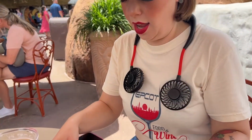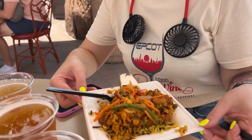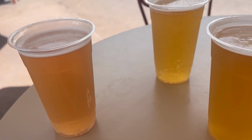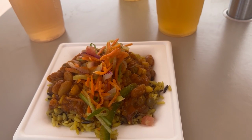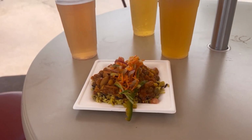And then this is a plant-based option. It's the spicy Eatery, and they've had this in years past, and I just think it's a really great option for vegetarians and vegans, and you get a lot for your buck. So definitely try out Refreshment Outpost.